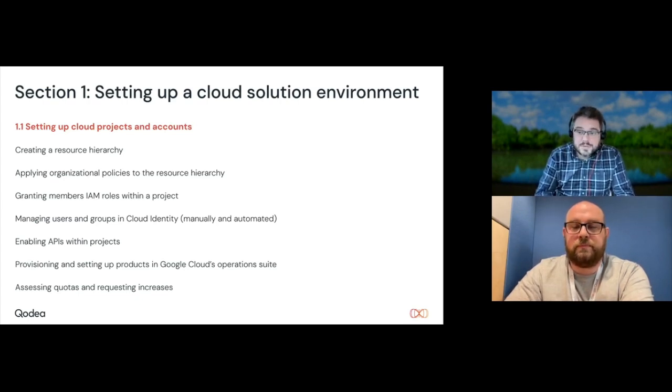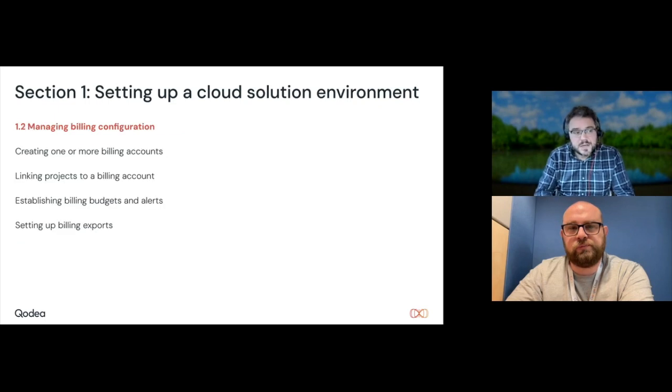How we grant them to service accounts, how we do this manually or with automated tooling, how we enable APIs on a project level, for example. That's pretty much it. I think they have taken out a bit more of the operations suite stuff that was in section 1 historically. That doesn't seem to be so much in the exam guide anymore. It's obviously still worth knowing about, though. And the next subsection is around billing.